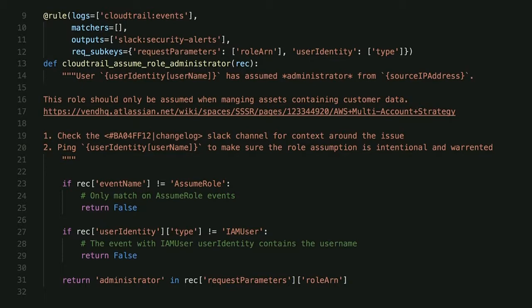And then we can perhaps message them and find out what they are doing with the super awesome privileges that you only really need to access customer data. So we can just follow up. Yeah, it's quite easy to write that.